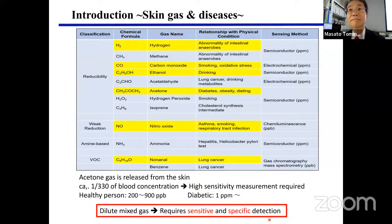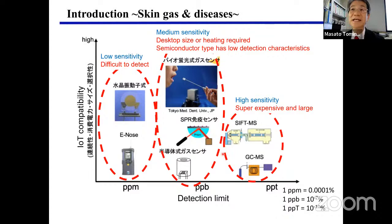Of course there are many detection methods for skin gas now. If you use very expensive, large equipment, of course you can detect the skin gas exactly. But that is not usual, and the cost is very high. Also we can use the fluorescence method and the semiconductor gas sensor, but this is not useful for IoT. This axis is IoT compatibility, and this X axis is detection limit, which means sensitivity. The quartz crystal microbalance method has a little low sensitivity.